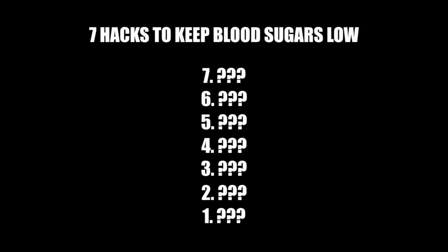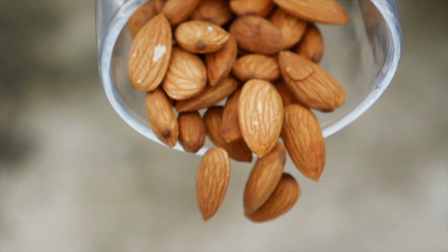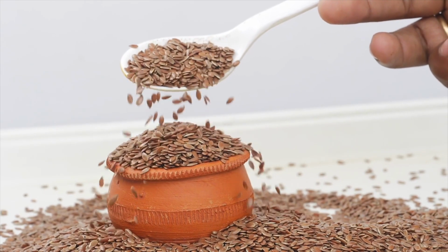Let's go. Favorite hack number 7. Add more fiber to your meals. If you eat salad, add some nuts or seeds. If you eat cereal or drink a smoothie in the morning, add a tablespoon of chia seeds or flax seeds. These are excellent sources of fiber. They will smooth out your digestion and smooth out that blood sugar spike after any meal.